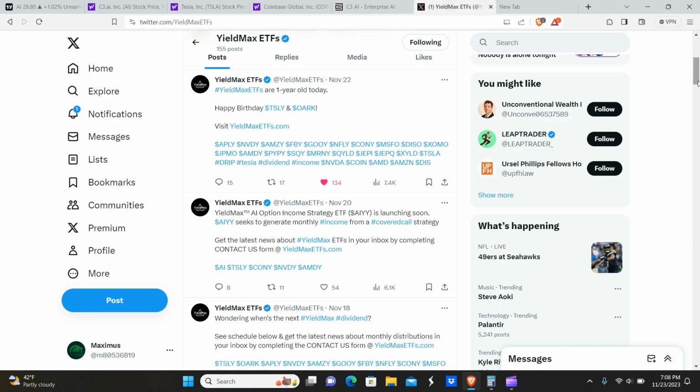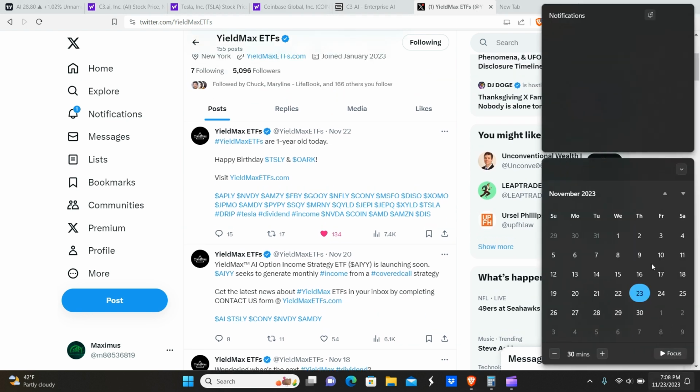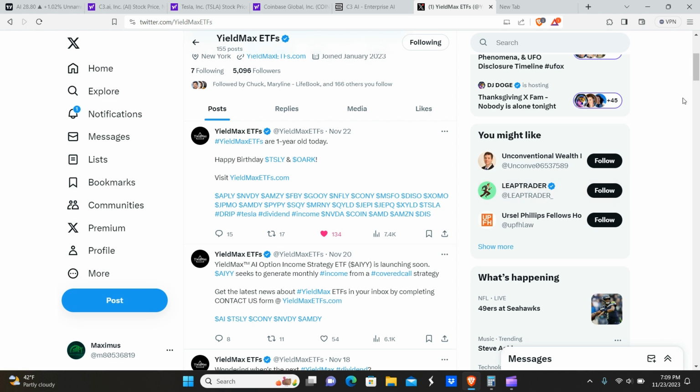Now, based on what we've seen throughout history, let's say hypothetically that they come out with the ETF sometime next week. Are we going to get a dividend next month for this thing? Probably not. Based on what we've seen, it takes roughly 30 to 45 days for them to actually pay a dividend yield. So we may not see a dividend payout from this particular ETF, assuming they come out with it next week, until as early as January. That's absolutely a possibility.